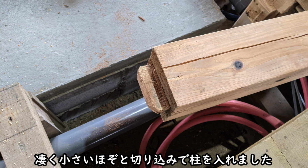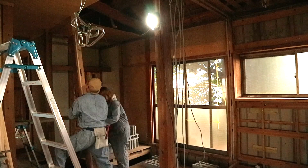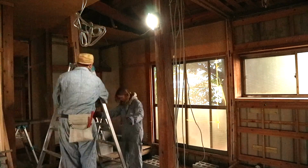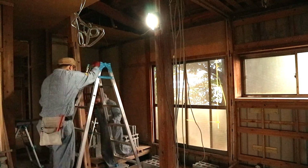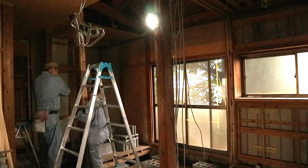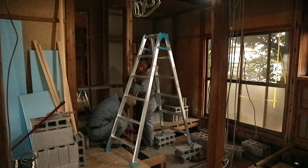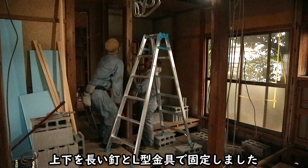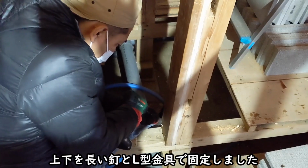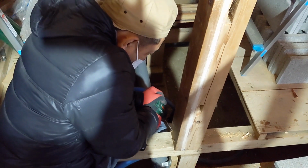With the super mini tenon and mortise prepared, we installed the pillar. Ichi secured the top and bottom with some extra long screws and L brackets.